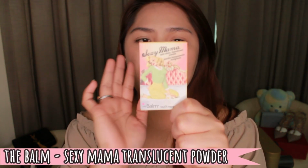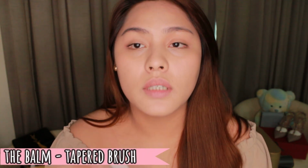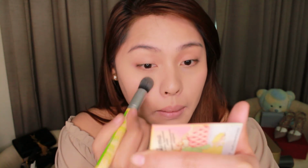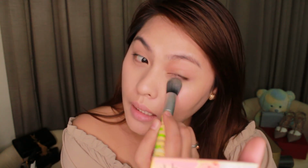with a powder. What I'm using is from the Balm, actually. Ito siya. It's an anti-shine translucent powder. So, pang set talaga siya. And I bought as well yung brush niya from the Balm. So, under your eyes. Para hindi mag-cakey, guys. Kailangan iset na agad kung saan nyo nilagay yung concealer.